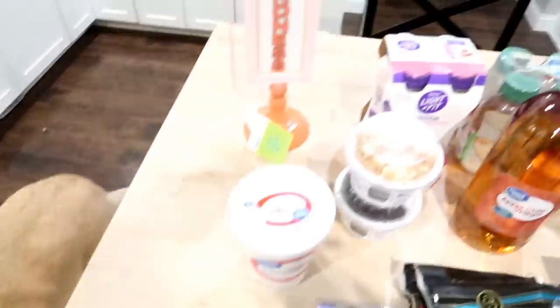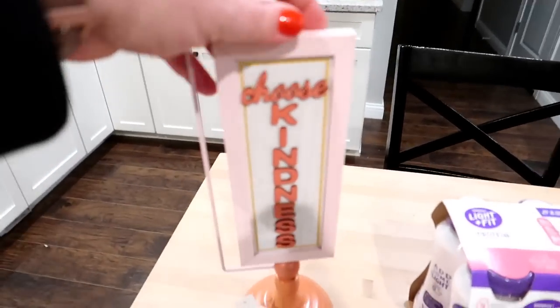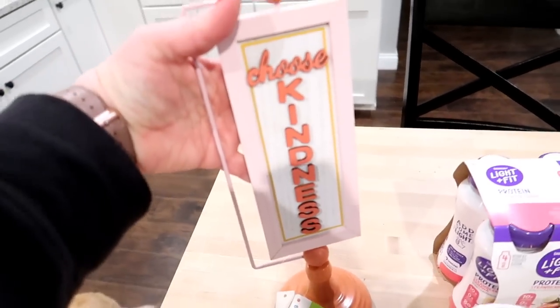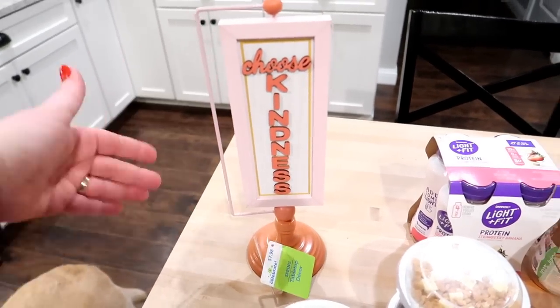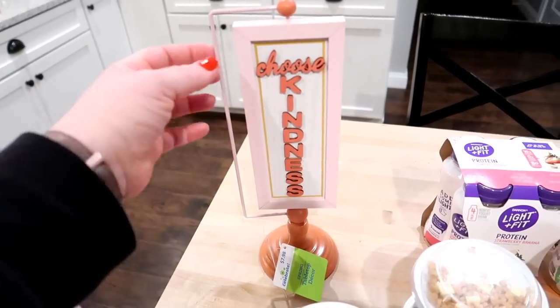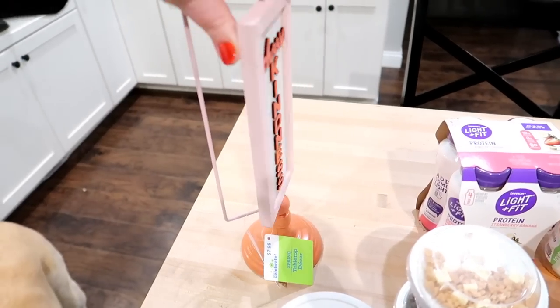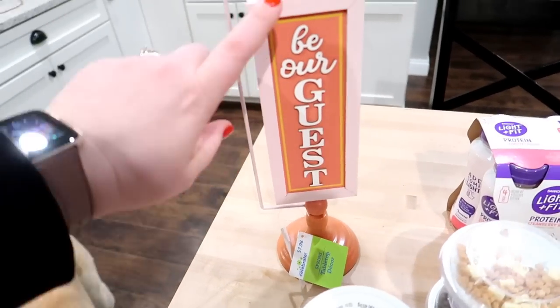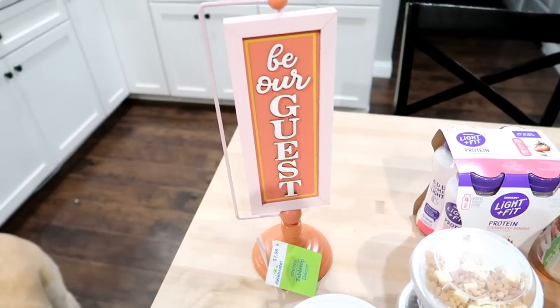Treats. Okay, so I did decide to get this sign because I thought it was cute. And I like how it's kind of tall. So normally I do sort of a little decor deal on my front table, and this is something that I can use on that. I liked that on one side it says choose kindness, on the other side it says be our guest. I cannot read that without singing the Beauty and the Beast song. I don't know about you.